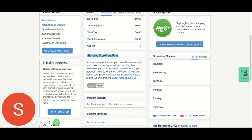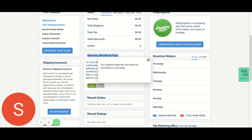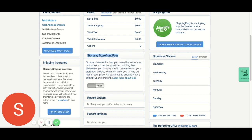So on your storefront orders, you can either allow your customers to pay the storefront handling fees by default, or you can pay a 6% commission on your storefront orders, which will allow you to hide our fees in your price, and we will allow you to choose what's best for you. I'm not sure about your storefront sales. See, I don't really understand this, so I just leave this alone because this is kind of new, so I'm just going to leave that alone.